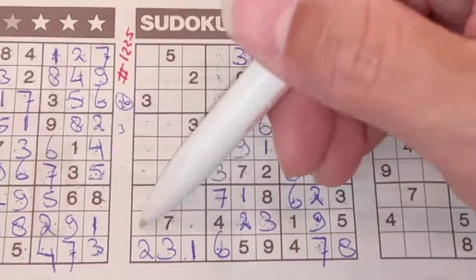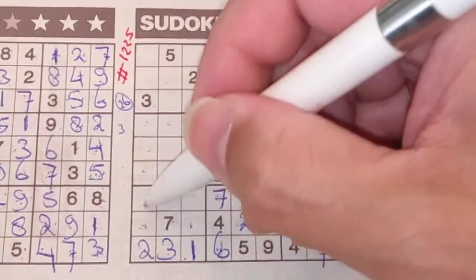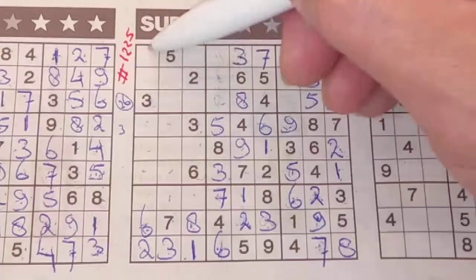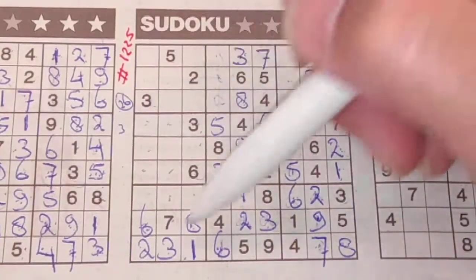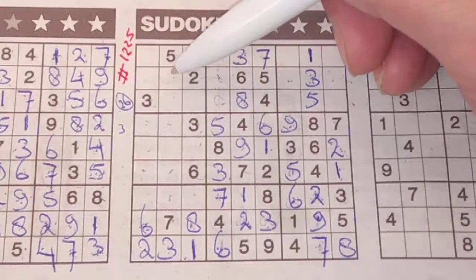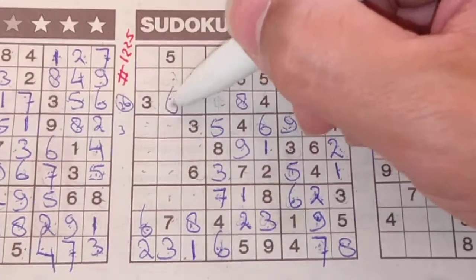Eight and six are missing in this row. We have a 6 here, no 6 there, 6 will be there, and an 8 goes there. 6 in this column, 6 in the third column, so the column between. The only 2 places for the 6 should be here or there. We see here 6, no 6 there, 6 will be here.